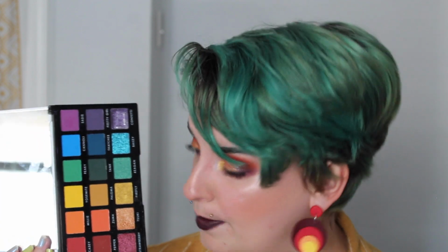As far as the orange metallic, I was very impressed with just simply how metallic and shiny it was even before I put the glitter topper on top of it.